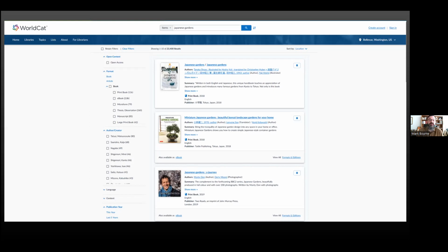If you look at this middle line here, showing 1 to 10 of 23,400 results. About 4 days ago, it was 23,380 results. So the stunning thing about Japanese gardens is that in English, it's one of the most published subjects. English gardens are first, which is unsurprising. French gardens are second. And Japanese gardens are third, with more books published about Japanese gardens than about Italian gardens, which is fourth. So I spent about 10 days culling through these lists of books to get the bibliography down to some kind of scale.